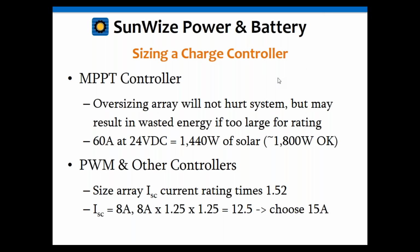Okay, now on the pulse width modulated units, shunt regulators and series regulators, it's a completely different story. They can't limit the output current. On MPPT, they can actually limit the output current. Because of that, you can oversize. But you have to be careful on the PWMs. They don't have any current limiting capabilities. So if you accidentally put too much current on a unit, if you put 30 amps on a 15 amp unit, you will burn it up. Okay, so you do not want to do that.